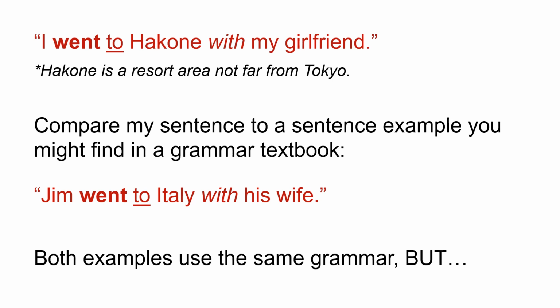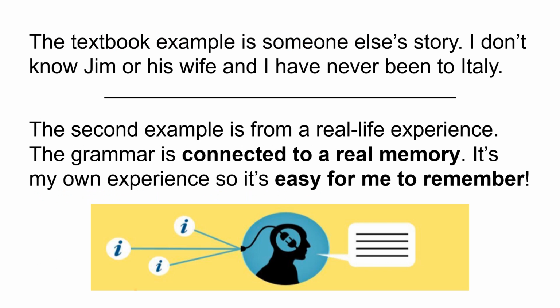Now, compare my sentence to a sentence example you might find in a grammar textbook. Jim went to Italy with his wife. Both examples use the same grammar, but the textbook example is someone else's story. I don't know Jim or his wife, and I have never been to Italy. The second example is from a real-life experience. The grammar is connected to a real memory. It's my own experience, so it's easy for me to remember.